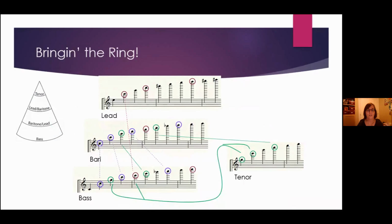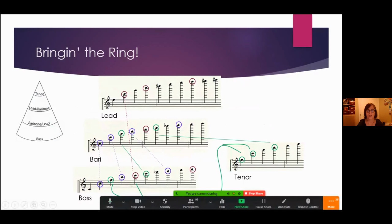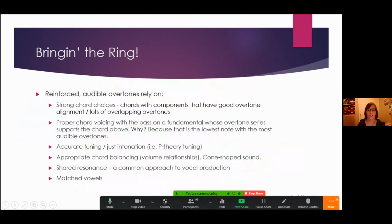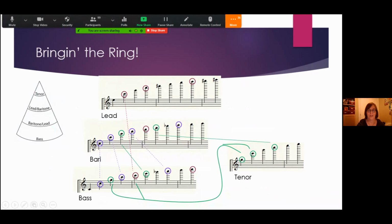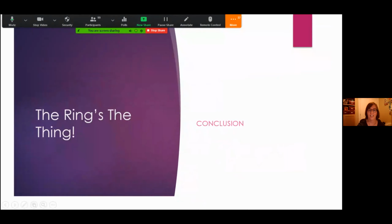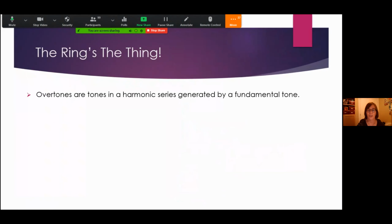And then this idea of volume relationships that's on this. I just sort of created this little bit because we really do want the voice that's the most audible. What Margaret said too, if you've got a nice lower bass note, you're going to have more audible overtones in that as well. Yeah, so that is, I think, all that I wanted to really talk about. Overtones are really cool. They're generated by the fundamental, the note you sing, and every note you sing.